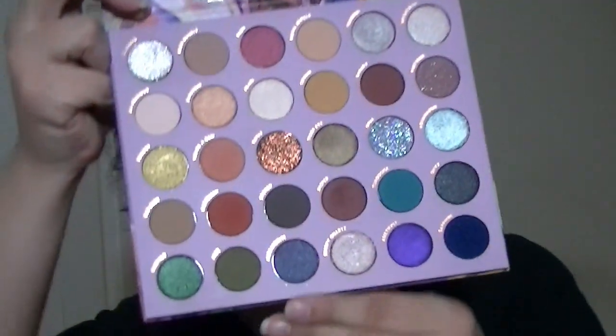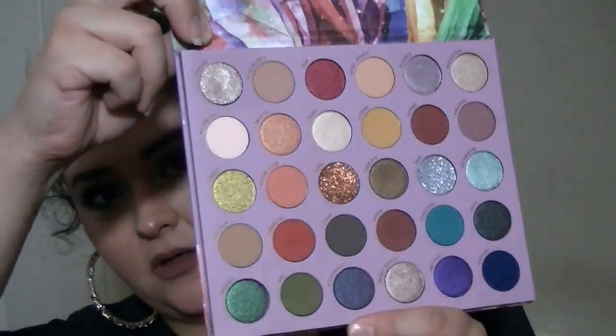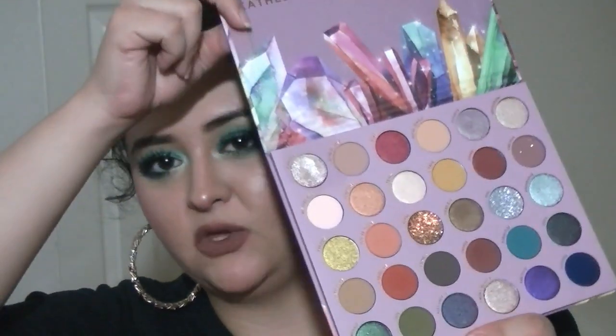Love it. All right, next we have the Kathleen Lights So Jaded. Definitely keeping this one. Really cute palette. I love this palette. I've used it maybe like 3 times. I love it. ColourPop, they always kill it.